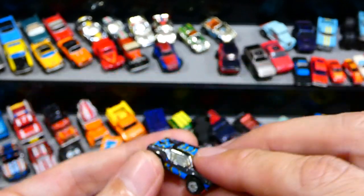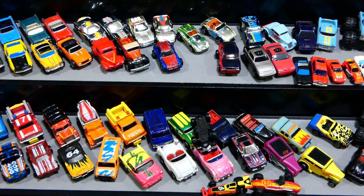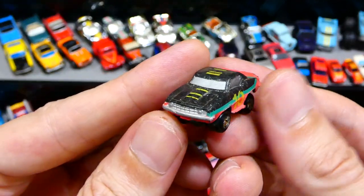Very cool. And what else do we want to look at? What else do we want to look at? Yeah, have a look at that too. That's awesome.